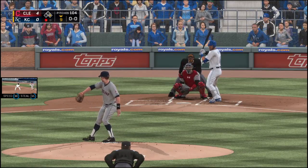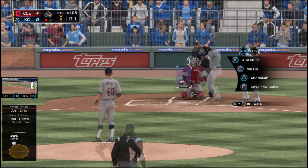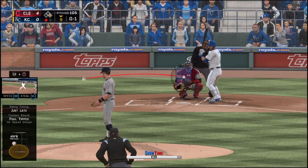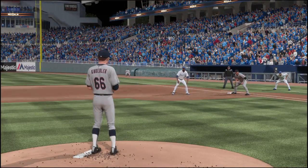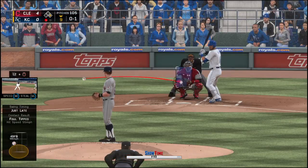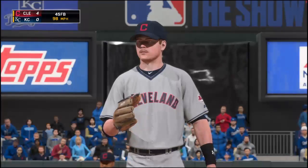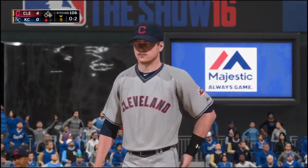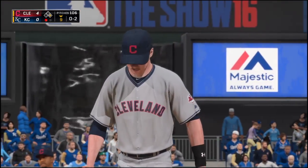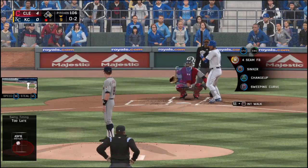We got one now, Paulo Orlando. As this is popped foul behind the plate, it's strike 1. The 0-1 pitch. Right by him here, and he's set up for another strikeout here. The count to 0-2. Yeah, and it doesn't look like he's trying to get a ground ball here. He's coming right after him, trying to get a punch out.